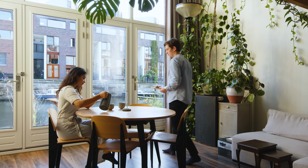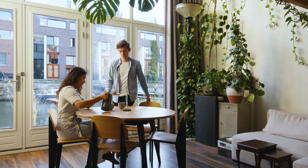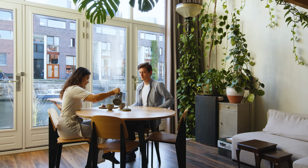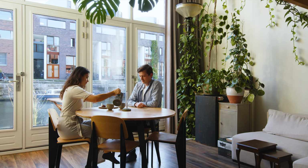The round table is a nice contrast to all the other square furniture in the house. Normally it doesn't take up too much space, but extended it can host up to 8 people.